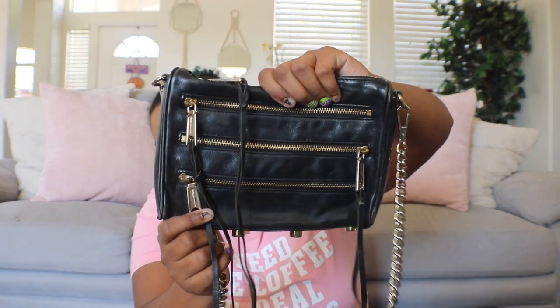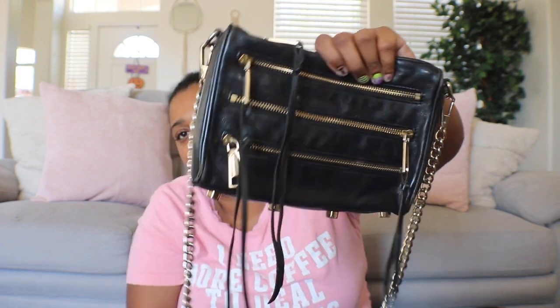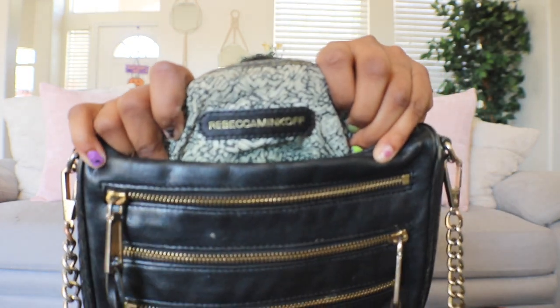It needs some work, but I was really excited to find it. I've never picked up Rebecca Minkoff before. It does, like I said, need some work. It needs a clean on the inside, and then it also needs just a little leather touch up around the corners and stuff. So yeah, excited. Just got to put some work in on that one.